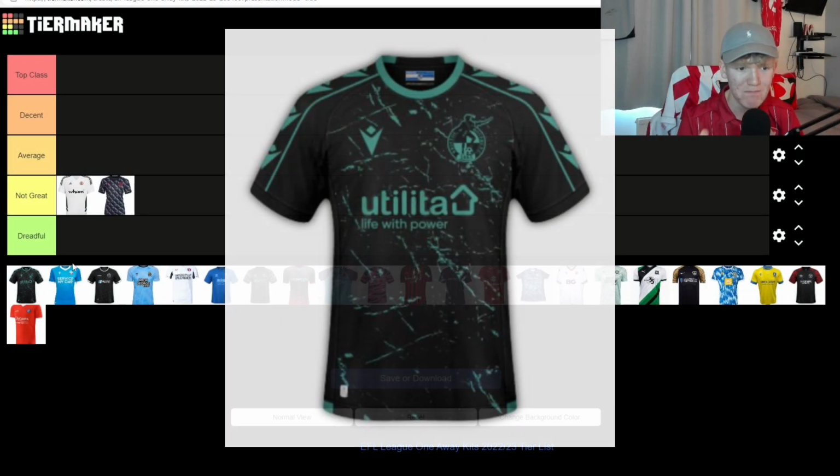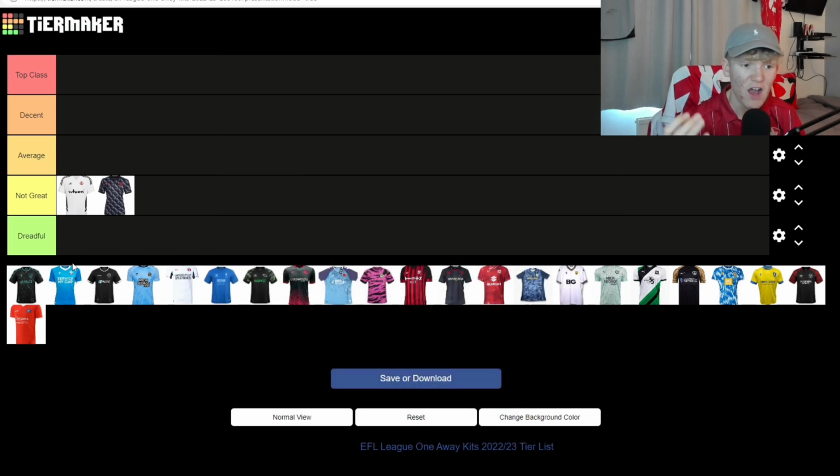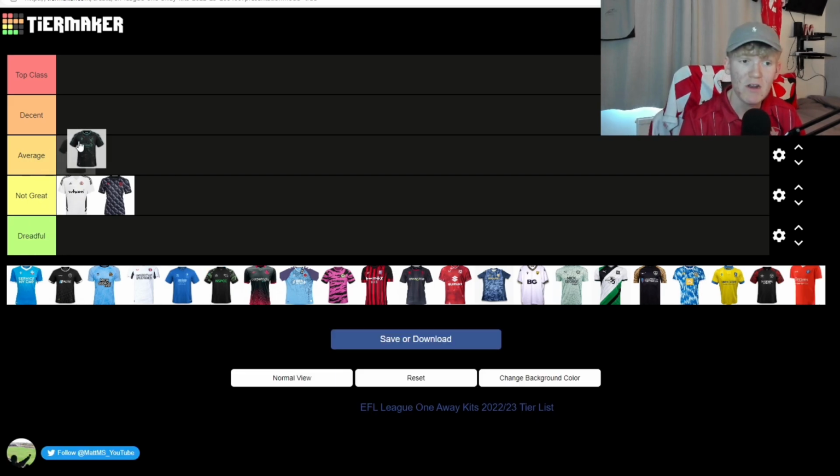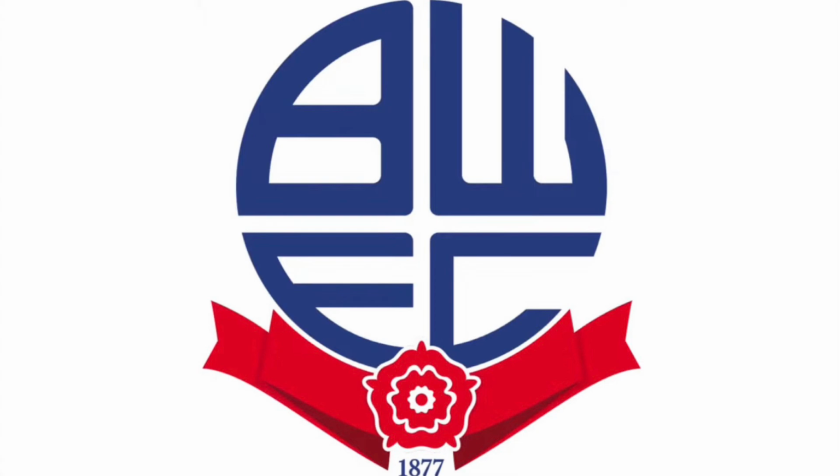Moving on then to Bristol Rovers, and this is quite a strange kit in that the pattern is very different. I don't know what it's meant to be, but I actually quite like it. I like the colours used. I think it's simple, but it works well, and it's effective, and I do quite like it. So for that reason, I'm going to put it in decent. Not bad at all.